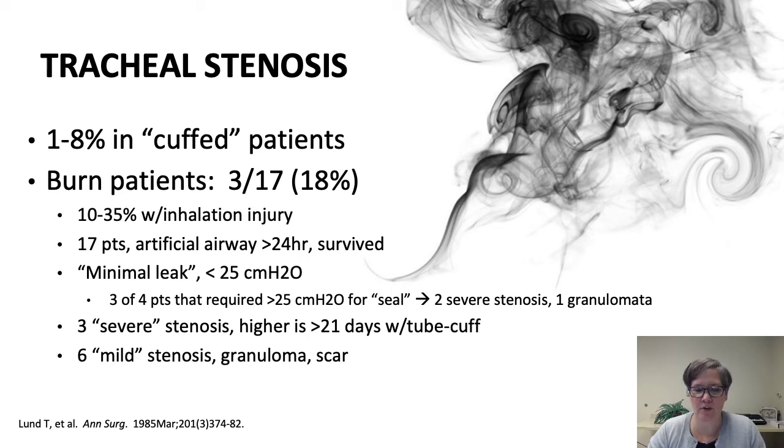So when the cuff pressures are too high and you have that stenosis or malacia, it's happening in a far greater number of patients.